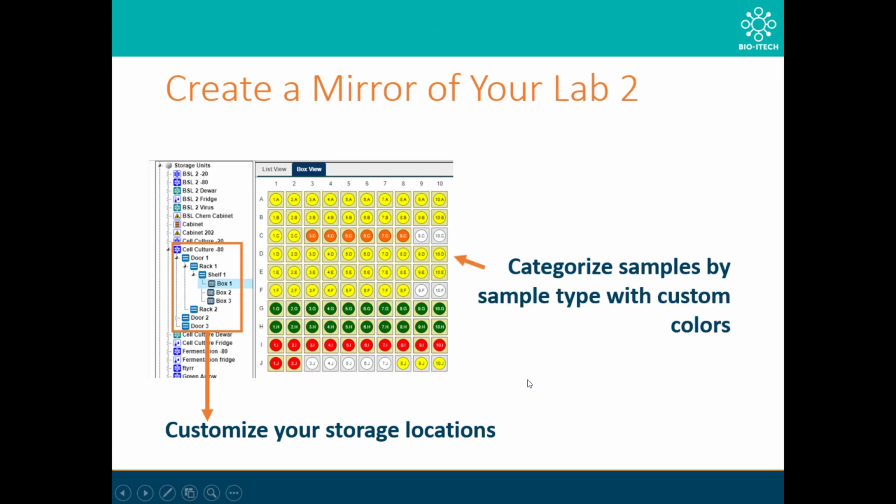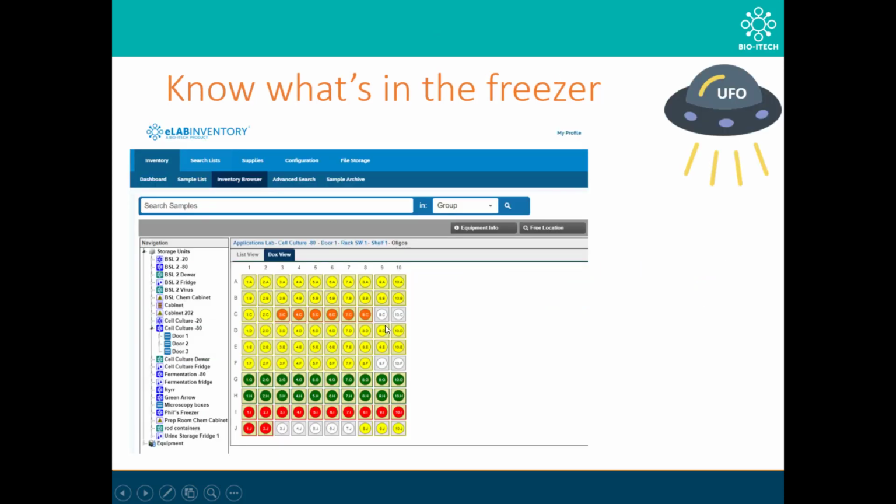Some other things you can do, you can put all of your samples in one box now because you get this really nice visual color-coded organization of what samples are in each box. So now I've got my oligos in the same box as my restriction enzymes, in the same box as my vectors, because I know exactly where everything is within my specific boxes.